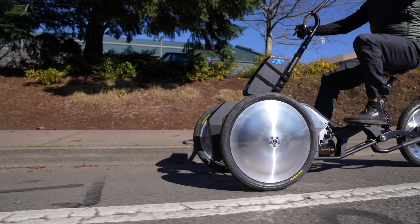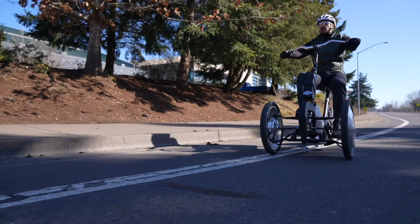We are Arcimoto. We make the best electric three-wheelers in the world for a purpose. Now it's time to ramp it up.